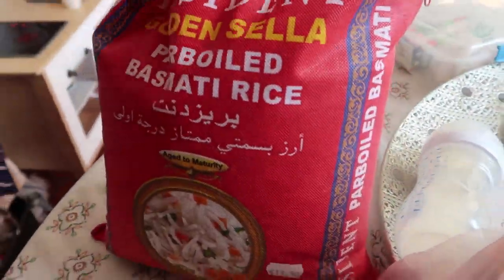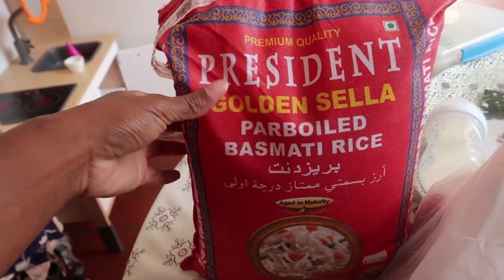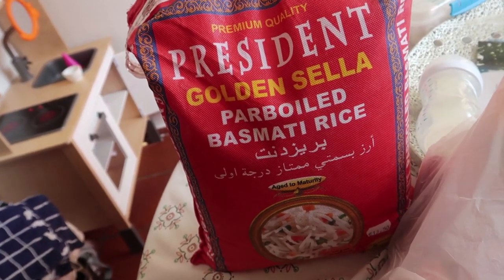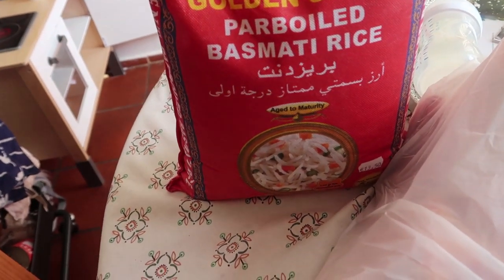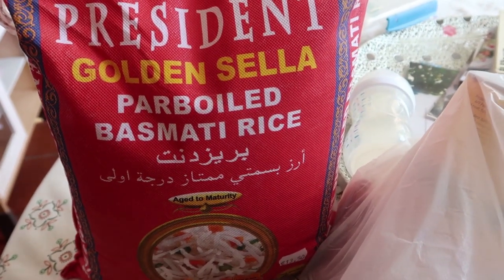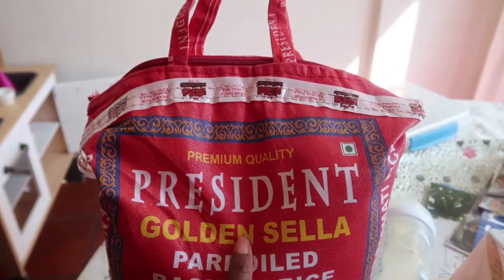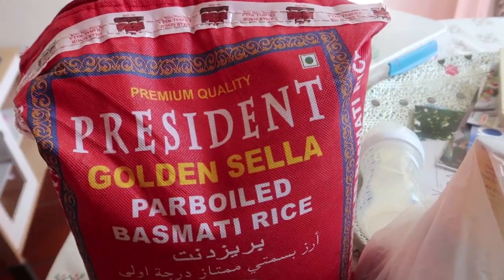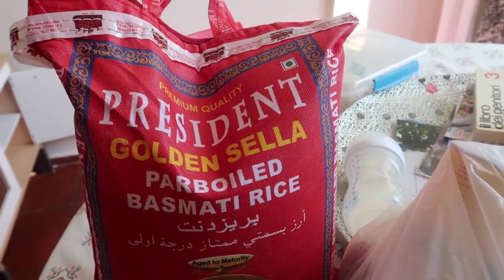Someone commented a while ago when I made the jollof rice recipe and asked me what kind of rice I use, and I only buy the President rice. I don't know if they have it in the States, but you can look for it online. It is the best rice ever. The grains are so thin and it's not sticky. I don't like sticky rice. My mom introduced me to this brand, and it's just the best. We didn't have this at home, so I got this size.